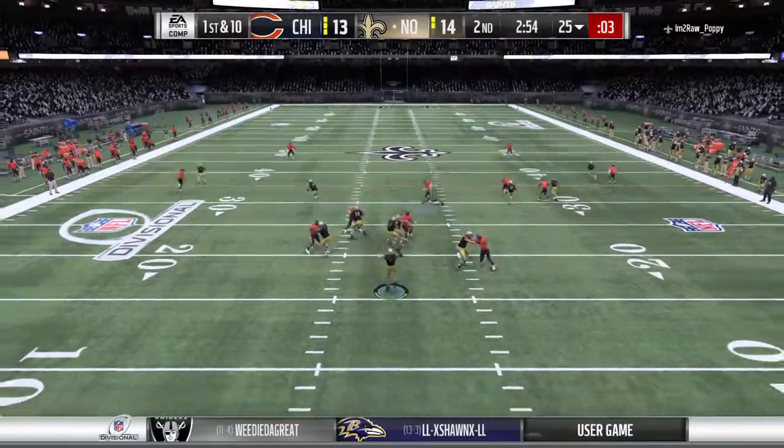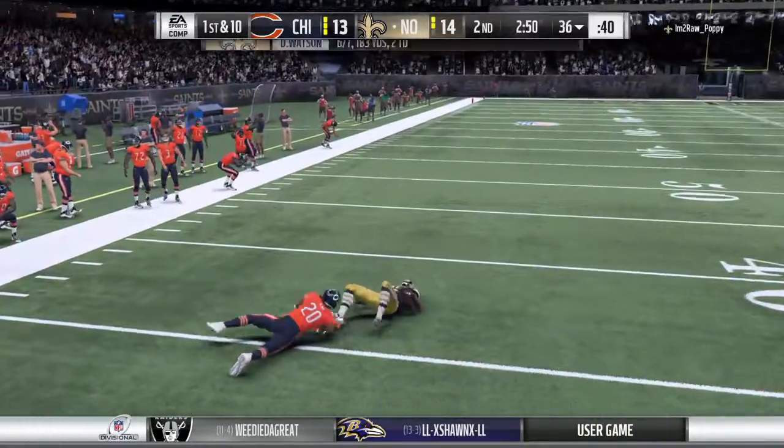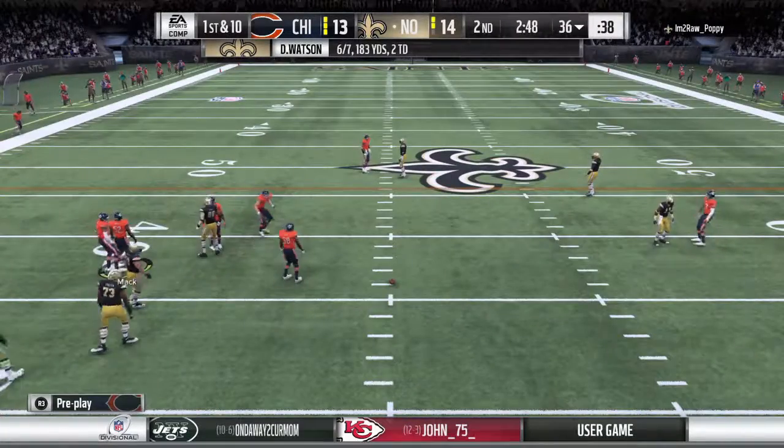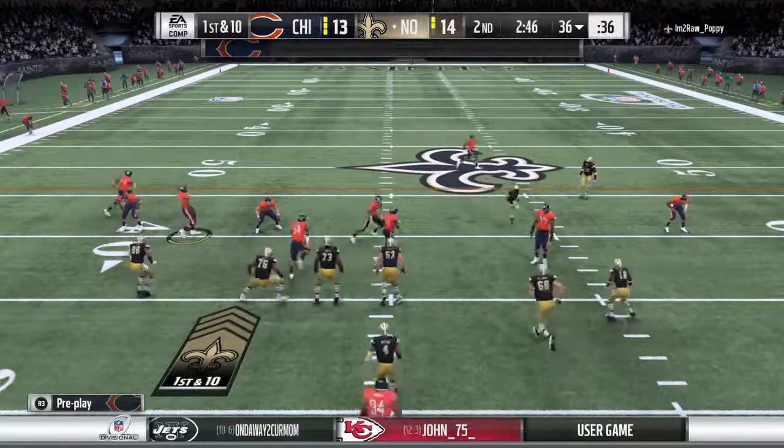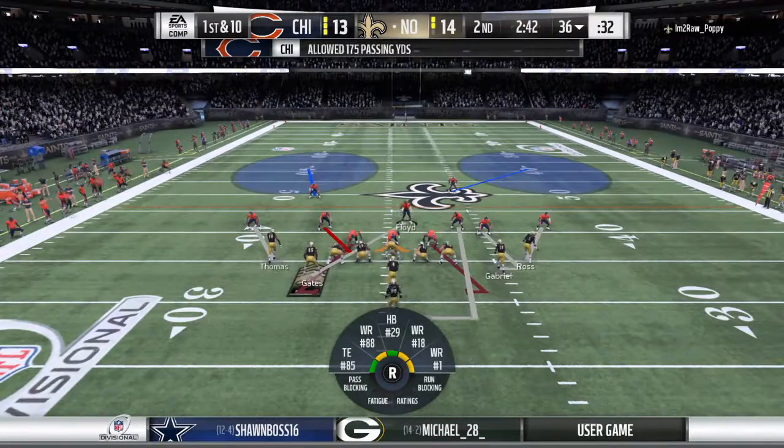Now a 1st down throw, Watson. Caught by Gates, left side. And they're able to get this one across the 35. It's a gain of 11 yards that time, and it produces a new set of downs.